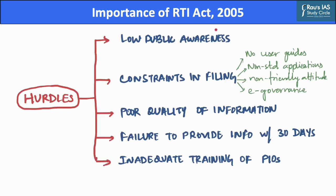The first hurdle that the RTI Act faces is low public awareness. According to a PricewaterhouseCoopers study, only 15% of respondents were aware of the RTI Act, and the awareness level is low among the disadvantaged communities such as women, the rural population, or marginalized sections of society.